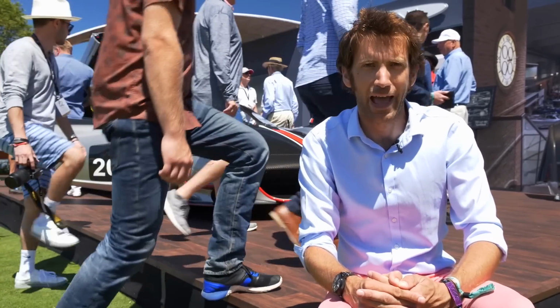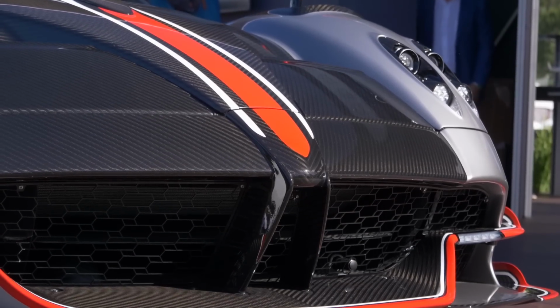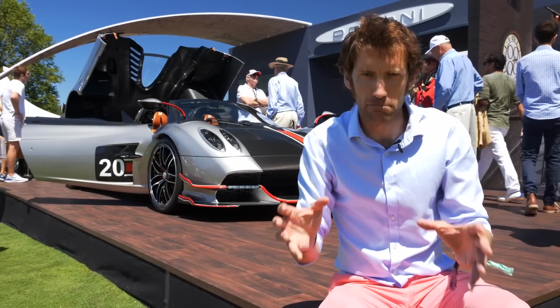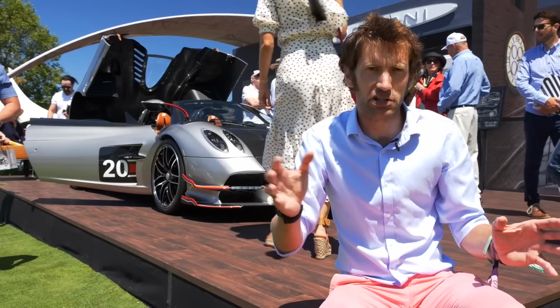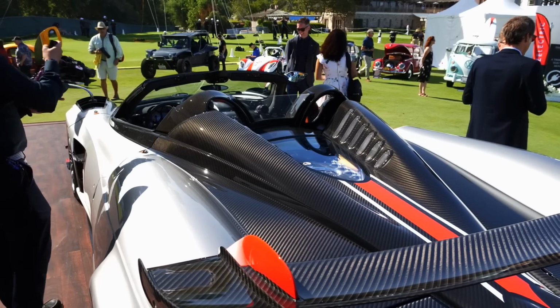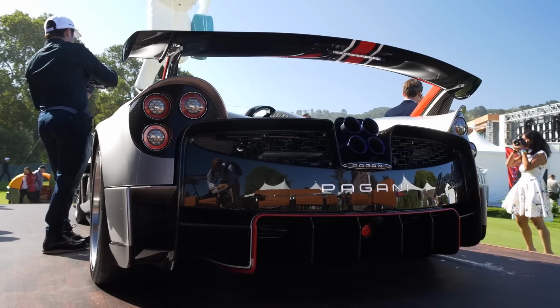is ample, especially when the car only weighs 1,250 kilos. The price of this car is 3.7 million. They're going to build 40 of them. They've all been sold already. Now, why so much, given that an original Huayra came in at £800,000 when I first drove one way back when? Well, a lot of that comes down to the carbon.